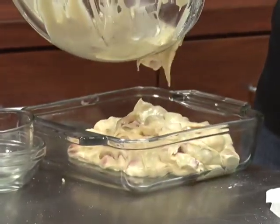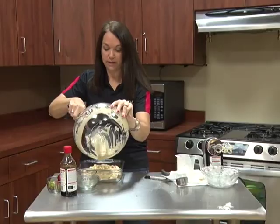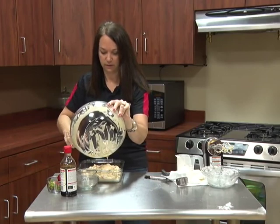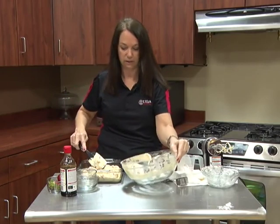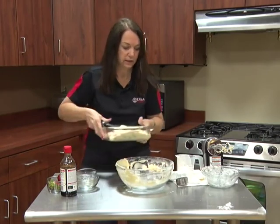And you'll see this makes a really nice breakfast bake with strawberries. I'm going to make sure that I get it spread out as good as I can. I'm going to switch out and try to get this around.